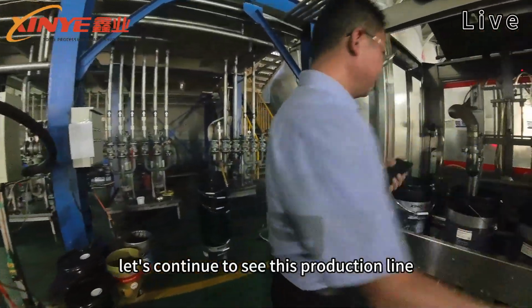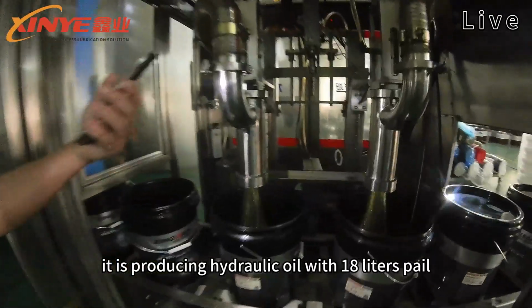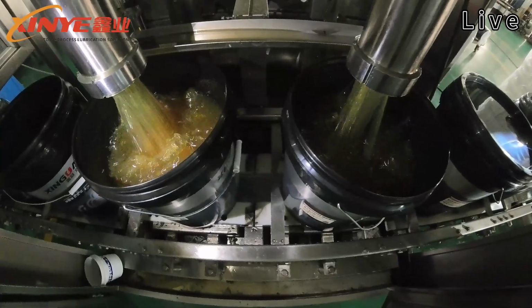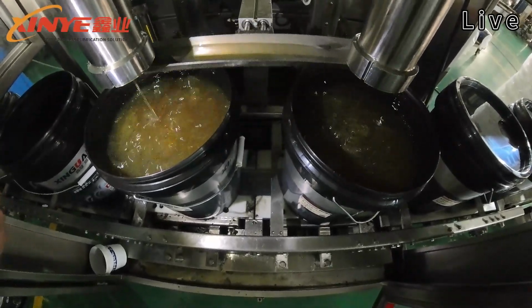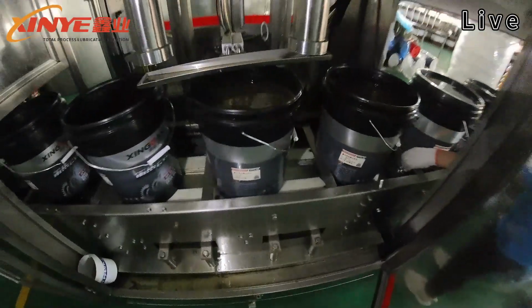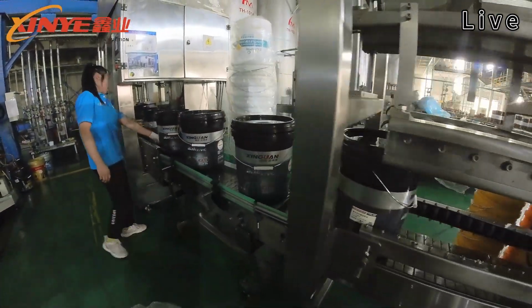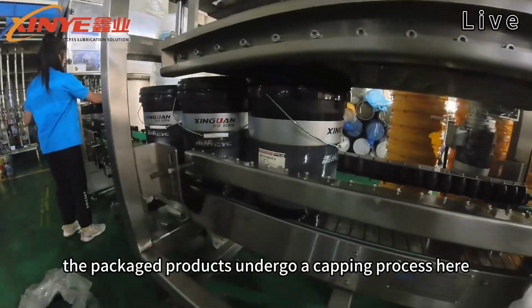Let's continue to see this production line. It is producing hydraulic oil in 18-liter pails. The packaged products undergo a capping process here.